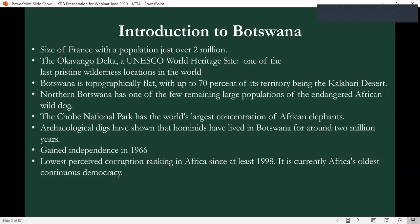And the topography in Botswana is very flat. For those of you that have visited, you will have seen the vistas, very, very flat, semi-arid Kalahari desert style. And then you have the Okavango Delta, which is the wetter areas of the country. In northern Botswana, it's very, very important in terms of wildlife. It's got one of the largest populations of African wild dog, and as many of you know, they are very endangered. And then Chobe National Park has the highest concentration of African elephants. So these are some of the reasons why your guests may want to come out to Botswana.